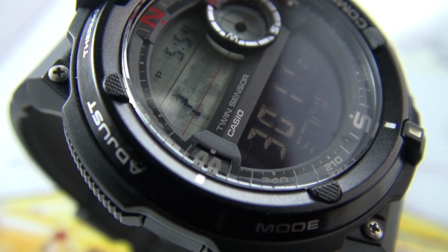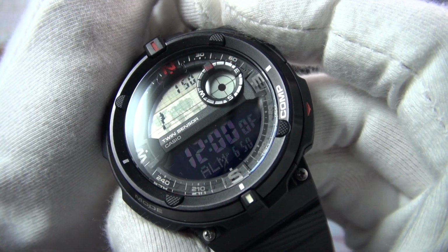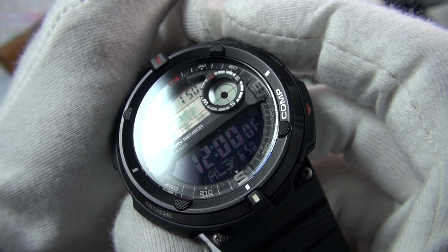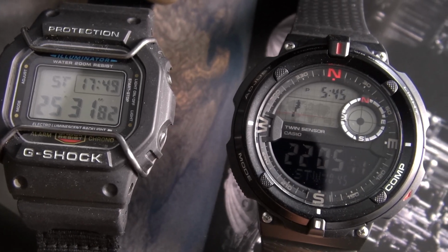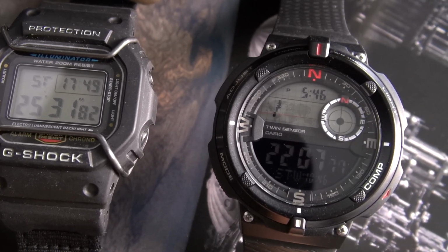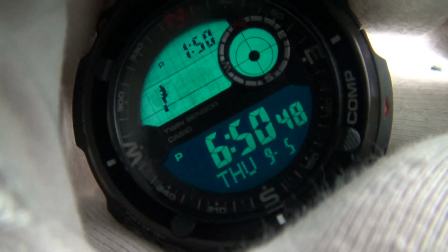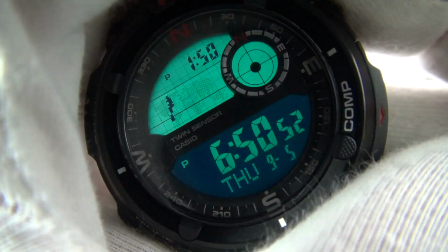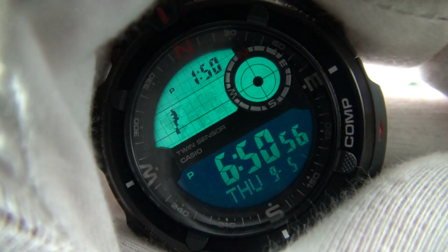So we have a 1/100th of a second stopwatch, countdown timer as well. 5 daily alarms, including hourly time signal, a snooze function. It does have auto calendar, which is full auto calendar to the year 2099. So the backlight, we do get electroluminescence, and it is pretty good, I must admit. You can use all the complications in complete darkness, which is pretty cool indeed.